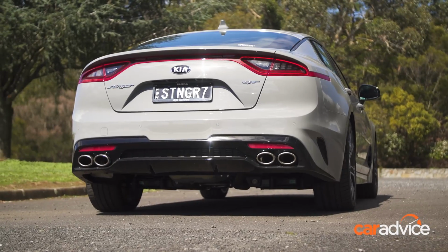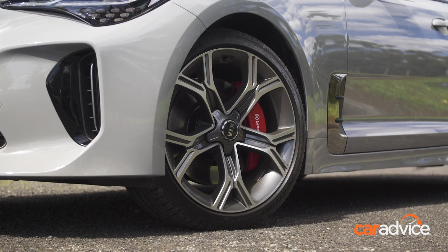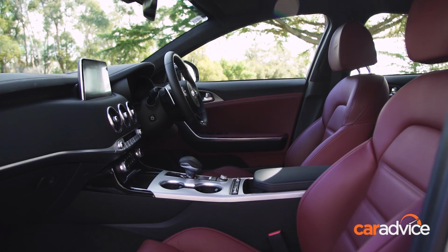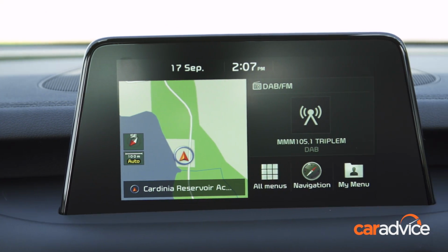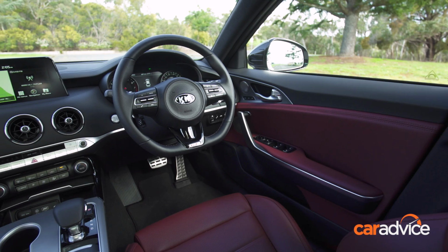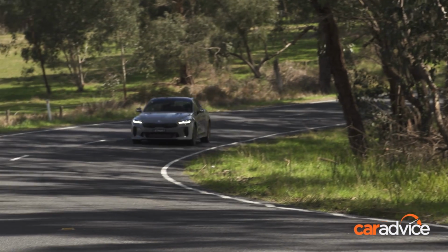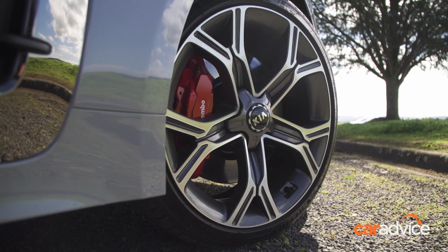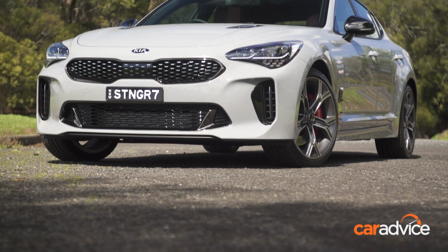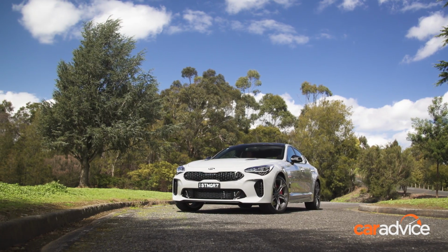Sending torque through the rear wheels, it has a limited slip differential plus a big set of 4-piston Brembo brakes up front. Inside the cabin, it's finished in Napa leather with an 8-inch infotainment system with Apple CarPlay and Android Auto, plus heated and cooled seats, a heated steering wheel and a heads-up display. Find yourself a set of corners and the sticky Michelin Pilot Sport 4 tyres team with adaptive dampers and communicative steering to deliver sports car performance in a big sedan. To get the full story, stay right where you are.